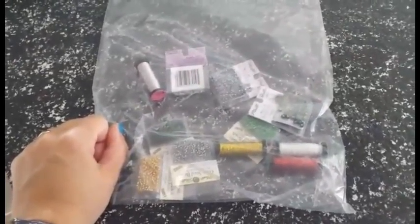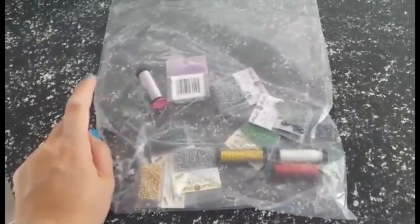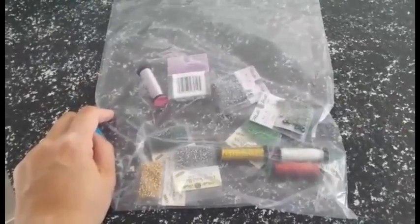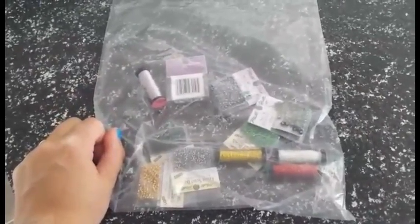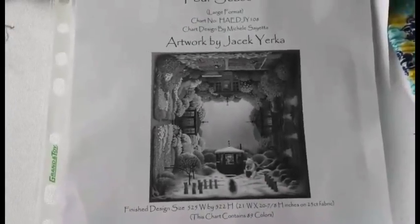I decided that I should have a new start today. So I've already taken the Monaco out. I serged it around because 1, 2, 3 Stitch hadn't done that. And I'll show you what I've started. So this is my new start.